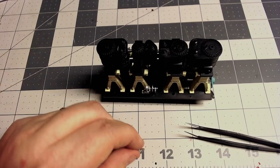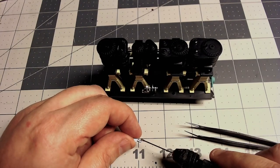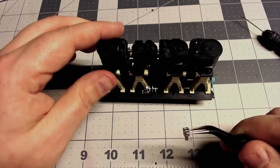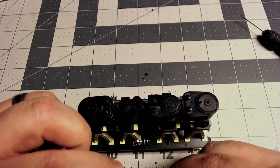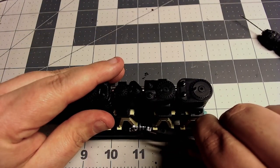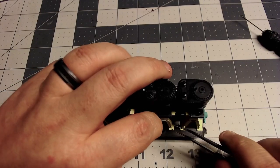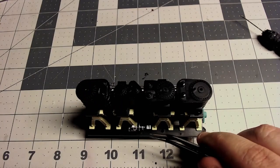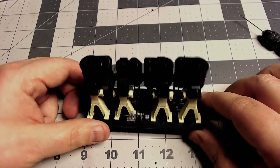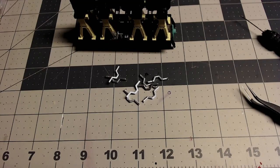And we're going to do this part, which has a D shape, so it can only go in one way. The flat end of the D is facing out, so it'll go in this way. Just like that. Those two pieces in.